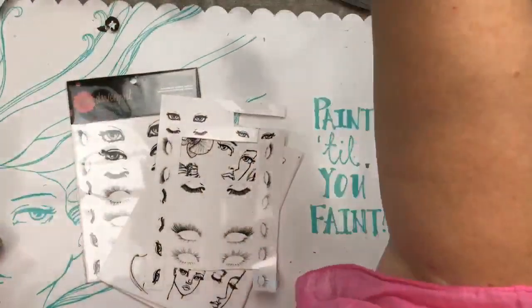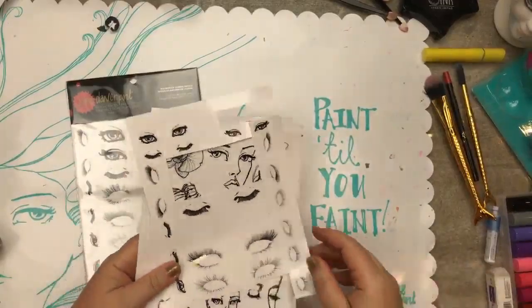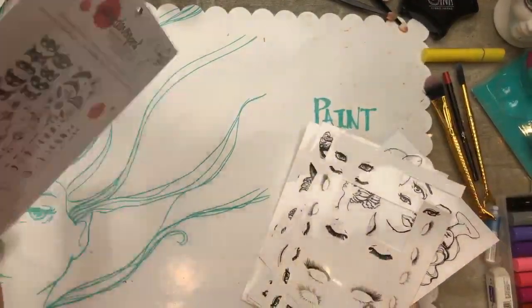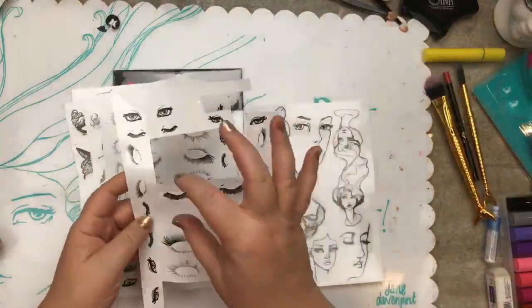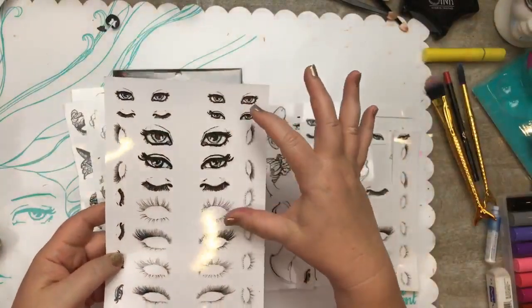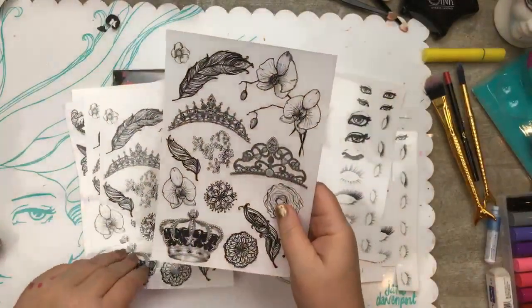Oh, I do want to swing the camera back around, so this is all a mess. I've made a mess. It's a glorious mess. These are the Masquerade journal tattoos. It comes with 4 sheets. So I've got multiples here of everything. And this has got false eyelashes and eyes that you can cut. The quality of these is so good.